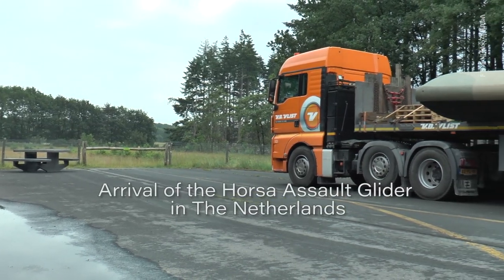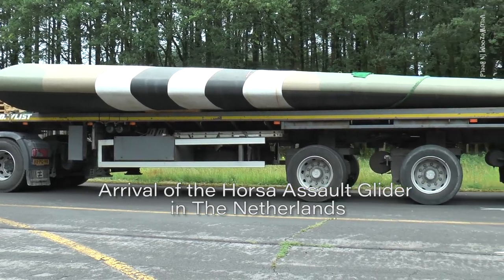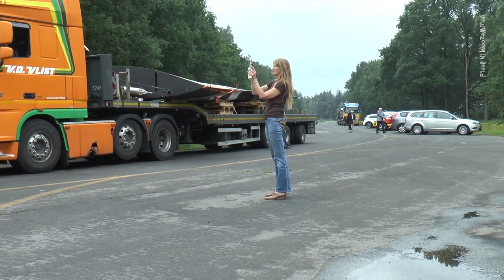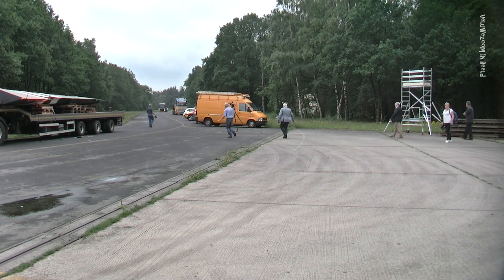It took volunteers from the Royal Air Force in Shawbury 13 years to build a real-size replica of a Horsa assault glider. It took another 5 years to find a place for this enormous glider in the Netherlands. Wednesday, June 20th, the Horsa arrived in the Netherlands.